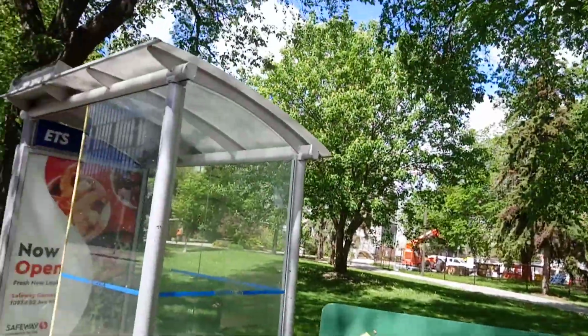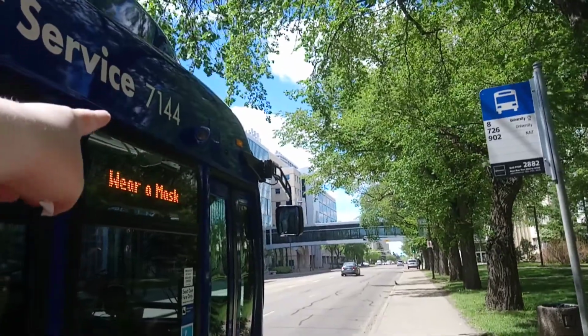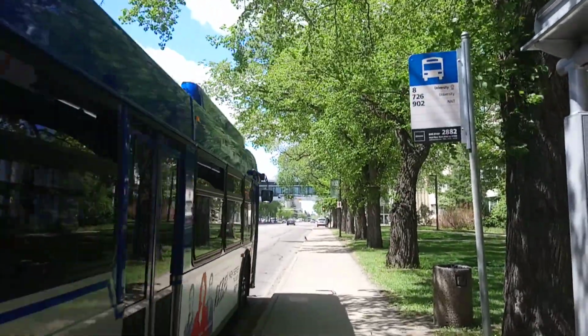So, ladies and gentlemen, the bus that came off on 8 University is the ETS bus, a 2019-2020 New Flyer Excelsior 40-foot low floor bus unit, 7144. Here it goes in action.